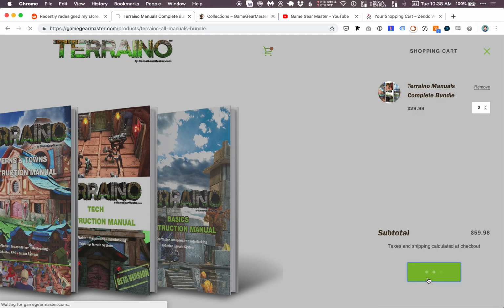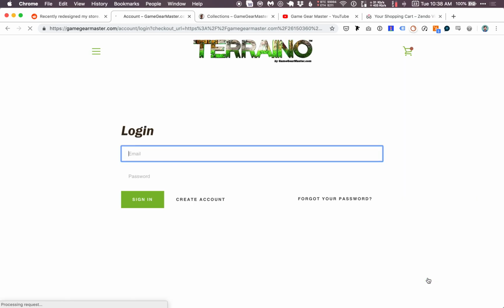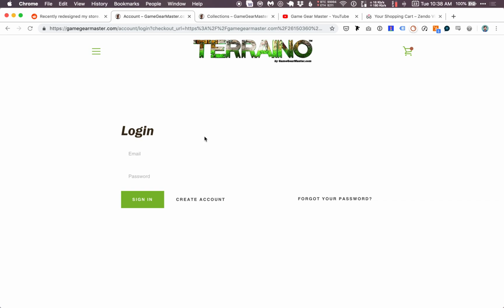Now when I hit checkout from the cart, I'm taken straight to a login page. So there's either something broken there or you have a setting turned on that says that I have to create an account before I can check out. And you don't want to do that because you're basically going to lose 95% of the sales that you could have gotten. So this is absolutely detrimental to your process.